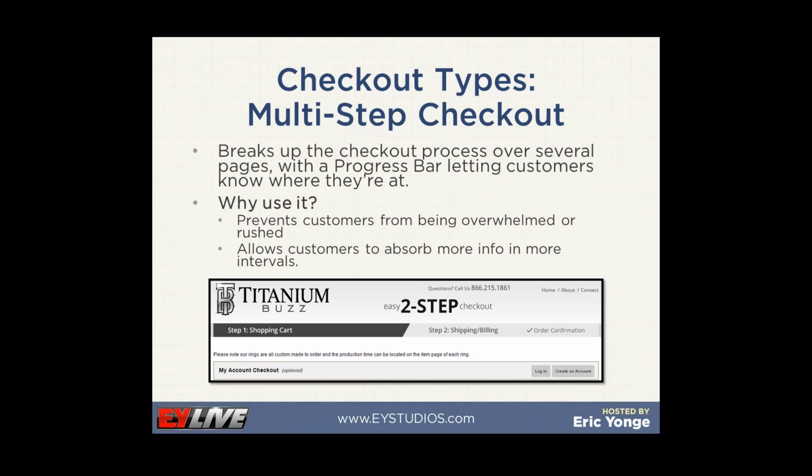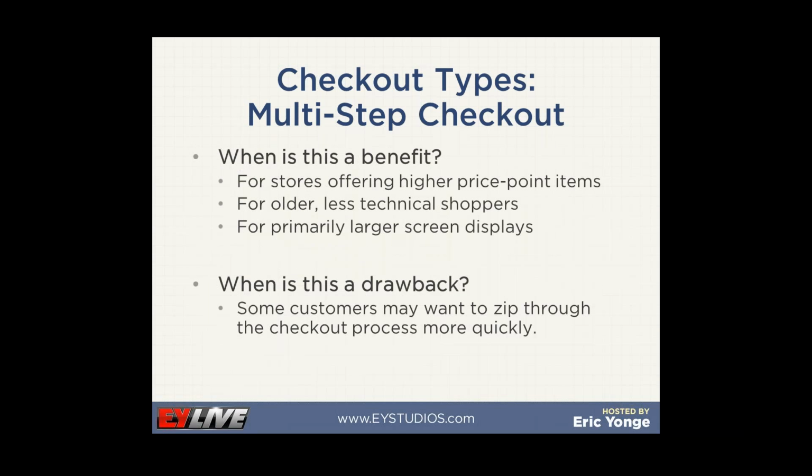Right. And so, let's go back real quick. As far as why use it, why should you have a multi-step process? Well, if you have typically higher price point items and your customers could be overwhelmed at entering all this information for a higher price point item, then the multi-step could be very useful. And it allows customers, like we're putting here, to absorb more info in more intervals.